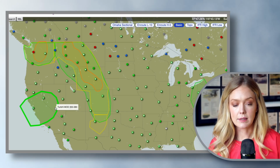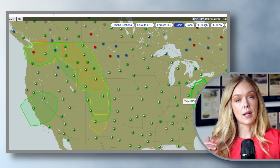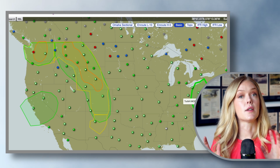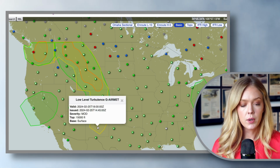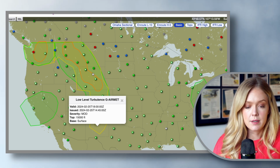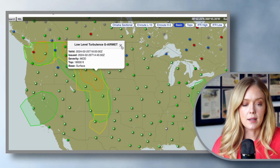Green areas are high level turbulence. While those start at flight level 180, they don't particularly apply to us, but they do give us an indication of the overall stability in the atmosphere. Yellow AirMets are low level turbulence AirMets. This one starts at the surface, as does this one, up to 180.